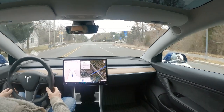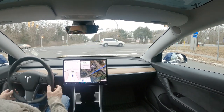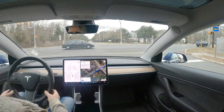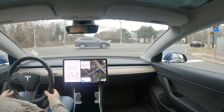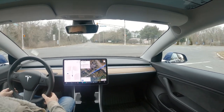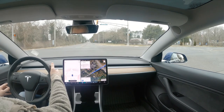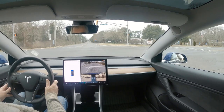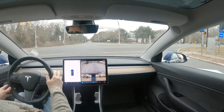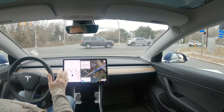Good morning. We are on Steelmanville Road. This is Ocean Heights Avenue. 10.69.25 and it is Super Bowl Sunday. And you can see that what it's doing is it was going. You can see how far past the stop line I was.